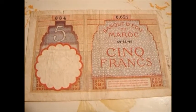I'd like to see what Moroccan money looks like now. I don't really have any new examples of that. I think that'd be awesome.